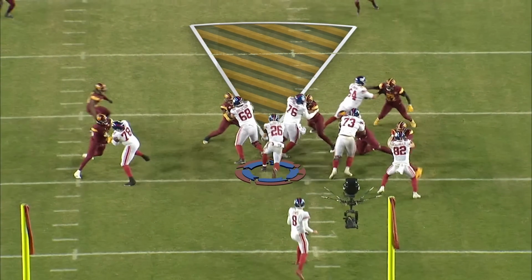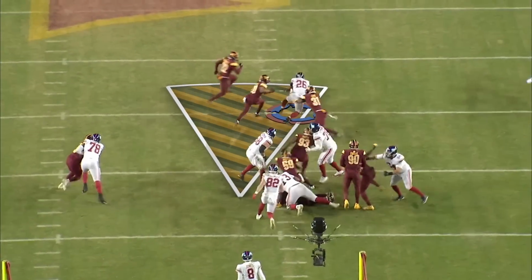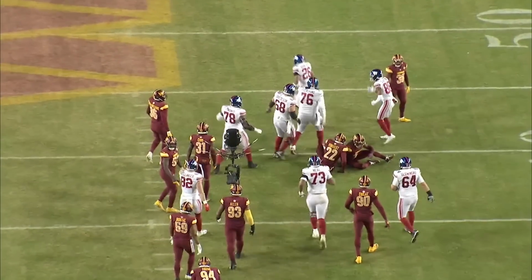As soon as that nose tackle gets out of his gap, there it is, gets north and south, runs through an arm tackle, spins through another, moves the chains again. Very simple run game, but very, very effective.